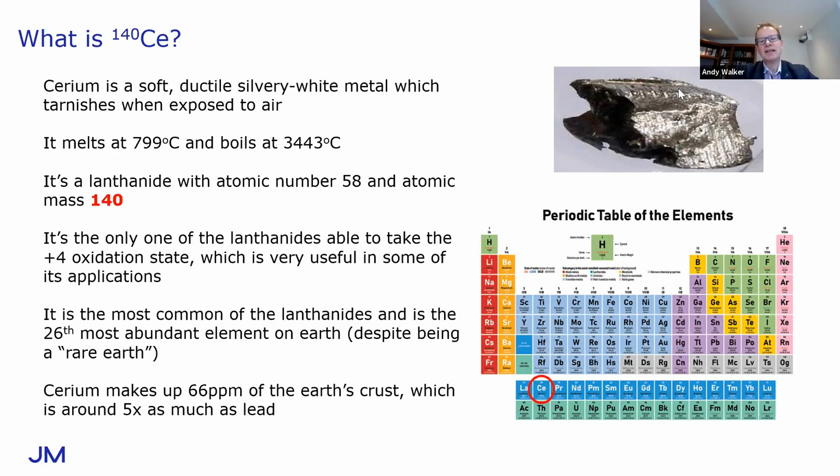And in some ways, the rare earth, particularly when you come to elements like cerium, it's a bit of a misnomer because it's the 26th most abundant element on Earth, making up 66 ppm of the Earth's crust. And it's around 5 times more common than lead, for example. So a relatively common material and used in numerous applications, as we'll see. So that's the 140. That's the link to the anniversary. That's why cerium. And here's just a quick introduction to what it is.